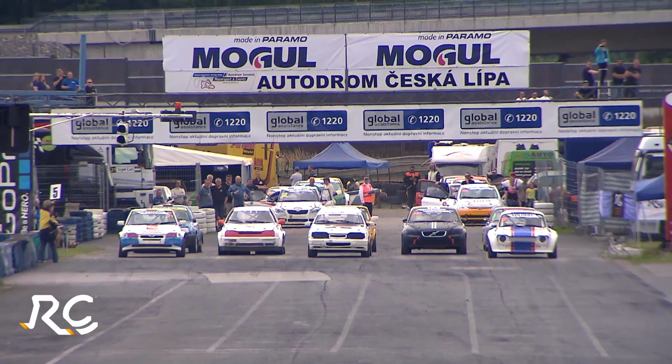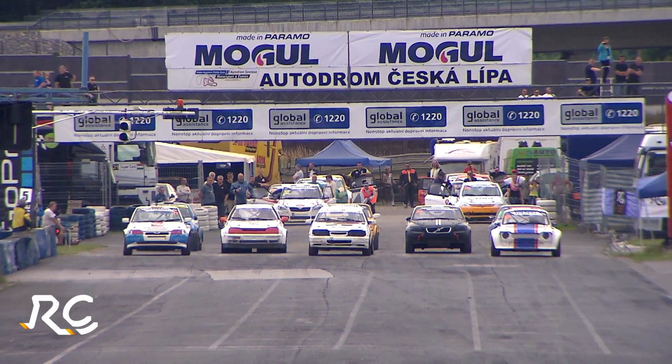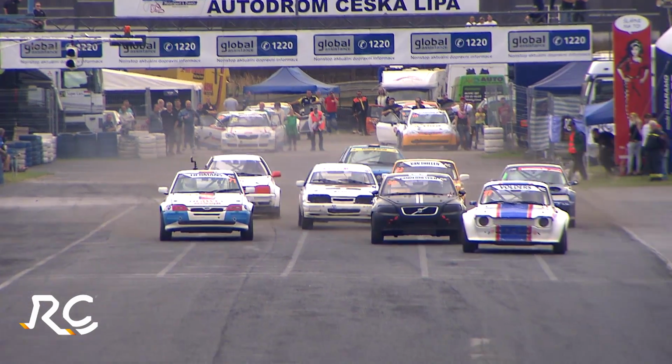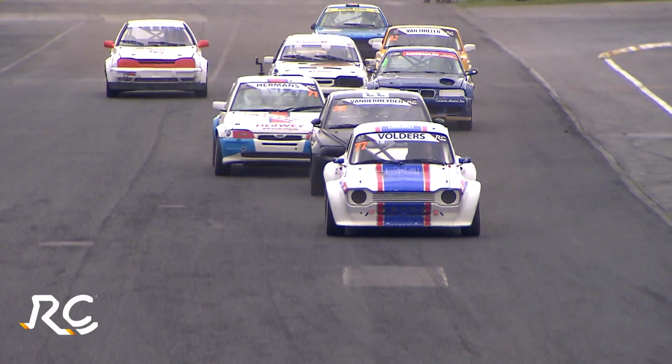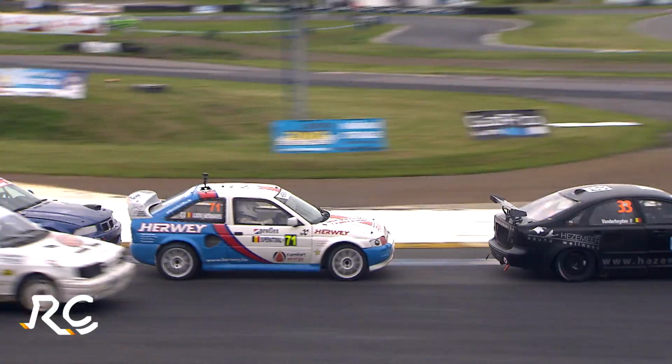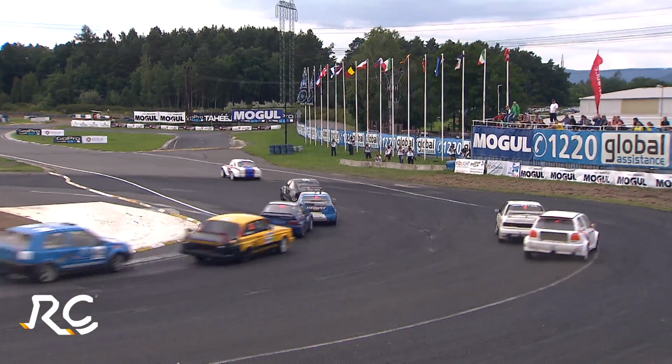Into the final then, the old Escort on pole position makes a great start. So too does the black car. That's Philip van der Heyden in the Volvo S40. He goes into second. Ludo Hermans, the Ford Escort Cosworth, takes third from the outside of the front row.